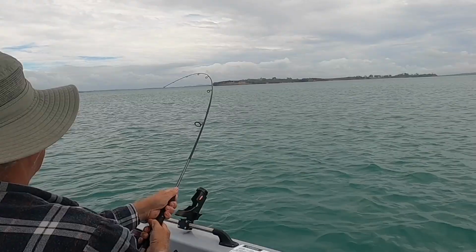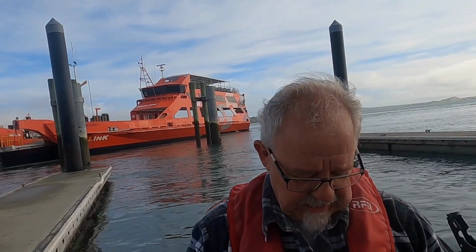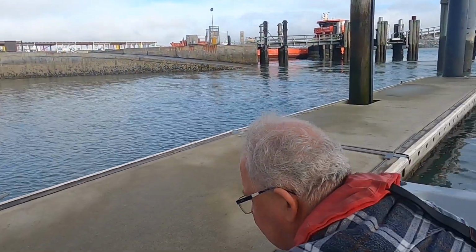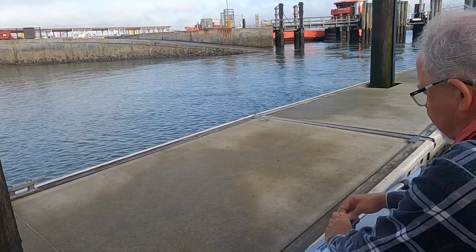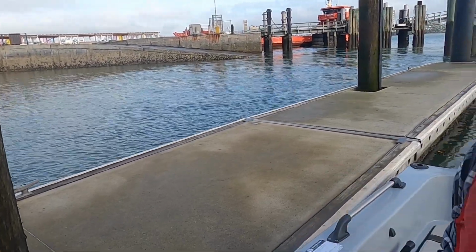As you can see, guess what we're doing today? We've had 4 or 5 days of high wind and lots of rain, but there's a gap in the weather today. We head out to see what's out there. We're not too sure where we're going to go. We'll see what's available. But nevertheless, decent weather, so why wouldn't you?